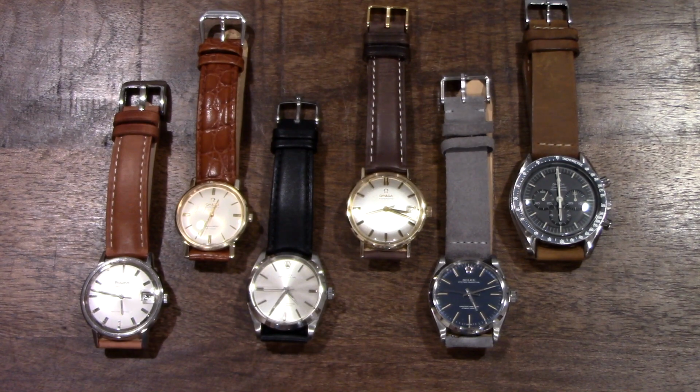Anyway, back to the topic at hand. How is the vintage watch market shaping the modern watch industry today? As demand and interest in the vintage watch market continues to grow, as indicated by auction prices and the number of pieces available for sale on websites like Chrono24, it becomes clearer that there are many people getting into this hobby for the first time.